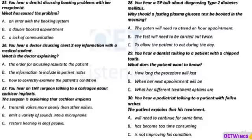You hear a dentist talking to a patient with a chipped tooth.